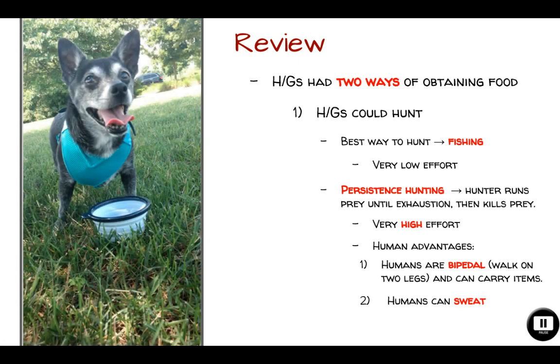Another thing is that humans can also sweat. So if you take your dog out for a walk on a hot summer's day, they start to pant. They'll stick out their tongue like you see this awesome dog doing, and they'll start to breathe very heavily. That's their way of cooling down their body. Humans, on the other hand, will sweat out body heat, cool down their body that way, and it's much more energy efficient.